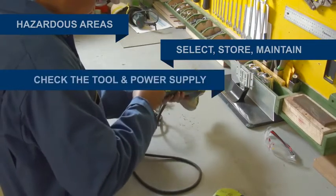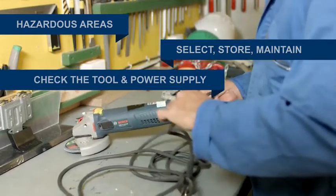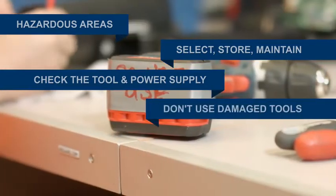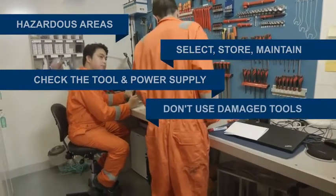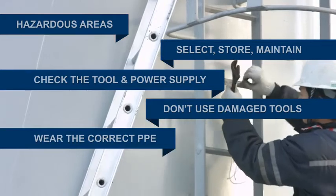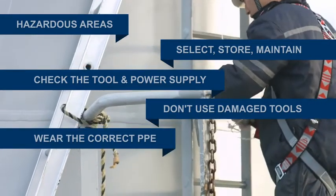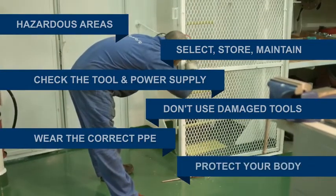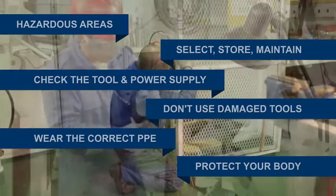Always check the tool itself and any power supply cable or hose carefully before use. Never use damaged equipment, and make sure any defects are reported and repaired. Wear the correct PPE and take particular care when working at height to make sure tools cannot fall and hurt others. Lastly, you should always protect yourself when using portable tools. Adopt a safe posture, stay balanced and use the tools properly.